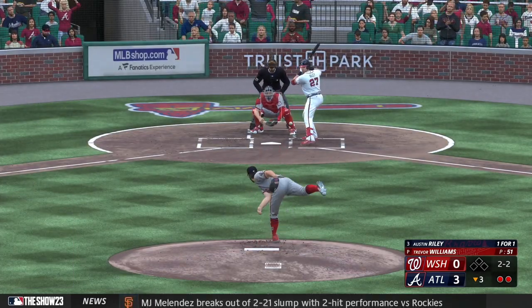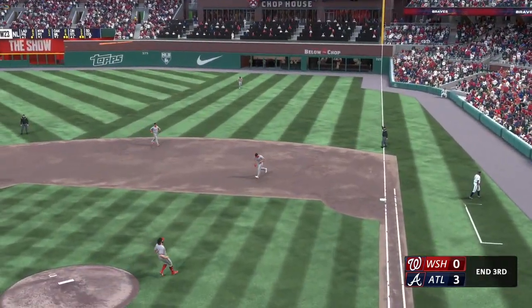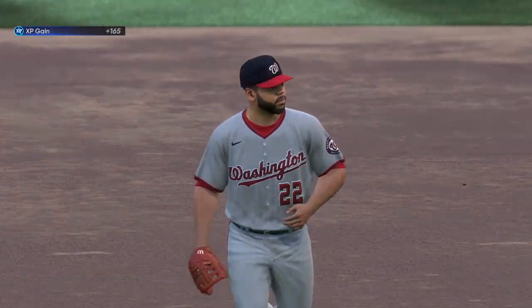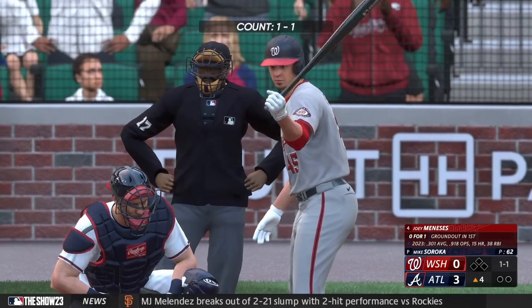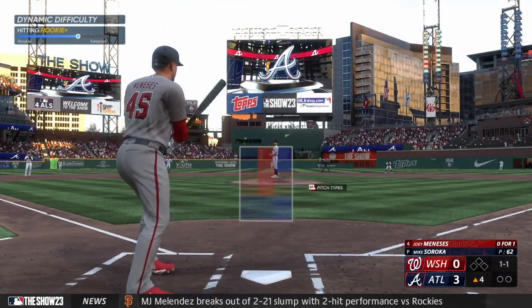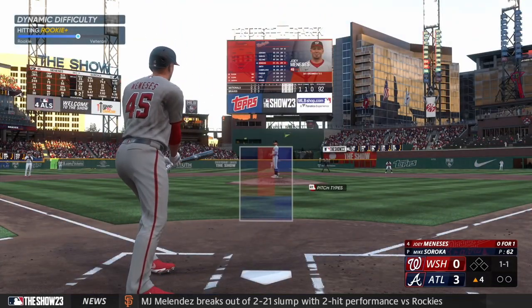2-2 on the way. The other way. He's got it, and that'll end. And welcome back as we go to the top of the fourth. Up now for Washington, Joey Meneses.